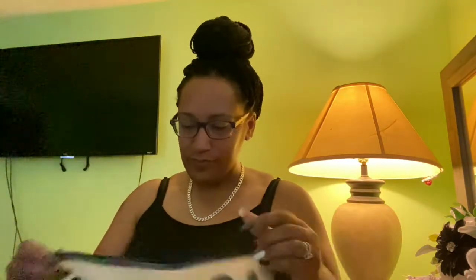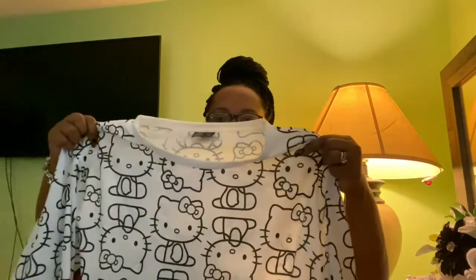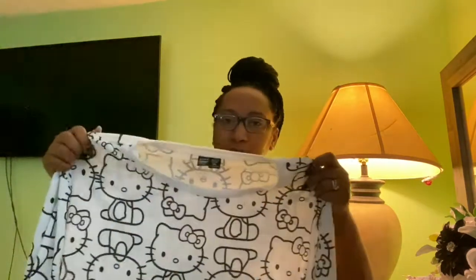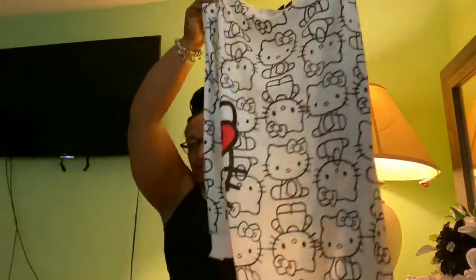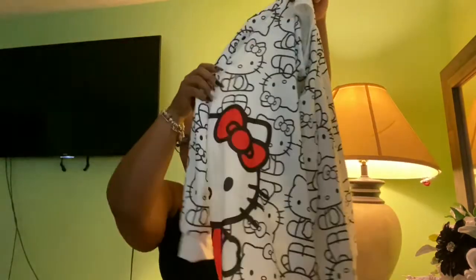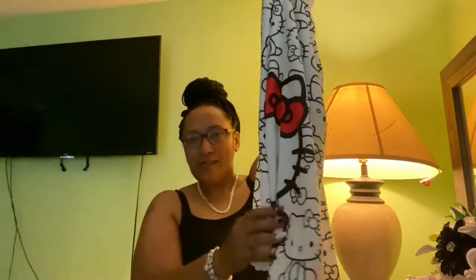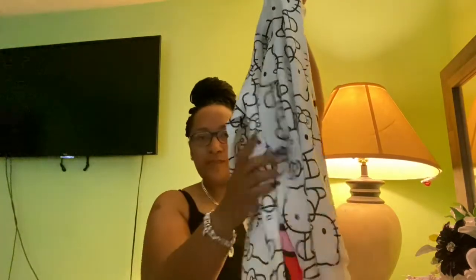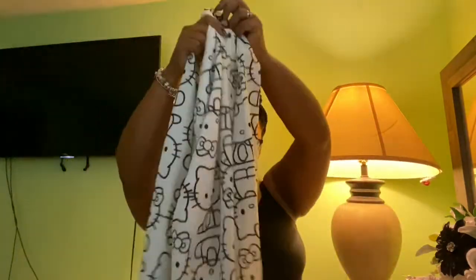So the first thing I got is this Hello Kitty sweater, and this is the cutest thing, you guys. This is in a 2x. And let me back up so you can see it. It's just a sweater. It has Hello Kitty on there, real big on the side. And then it has all the little Hello Kitties in black. And it's a light sweater.